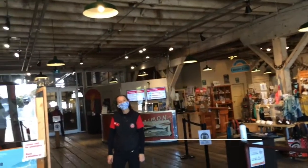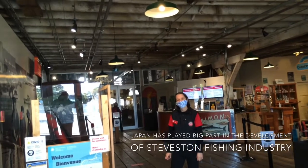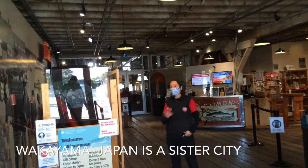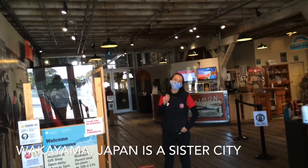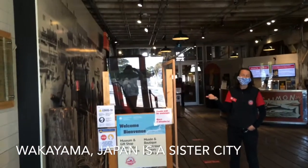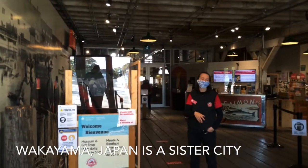I saw some of the signs over there, and I spend a lot of time in Japan. I noticed a little plaque of a Japanese man who was maybe one of the original settlers. Steveston in particular has a very large Japanese population with a very long history. They came over in the late 1800s to be fishermen in this area. At one time, more than half the population of Steveston was Japanese. We have a very strong Japanese culture here.